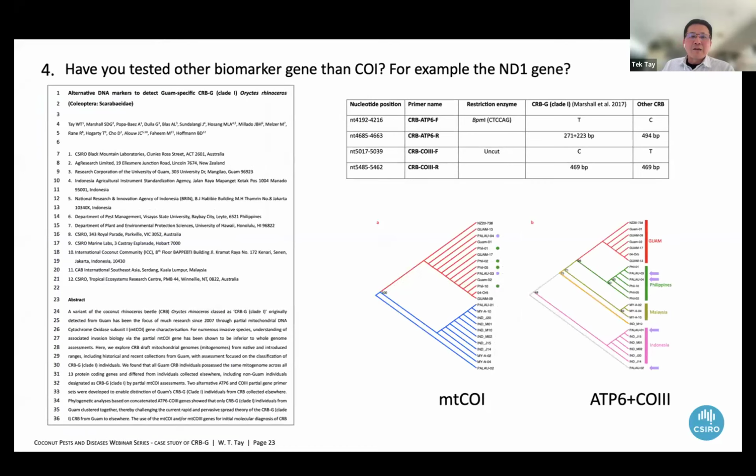Have you tested other biomarker genes other than CO1, for example, ND1? Yes, we do have a paper, as you can see, that is literally being submitted. This paper had been prepared for a while. We've shared some of the alternative primers with some of our collaborators, for example, from New Zealand and Philippines. Essentially, we developed the primers on ATP6 and CO3. So if you're interested, please get in touch. I'm more than happy to share the primer sequences with you.